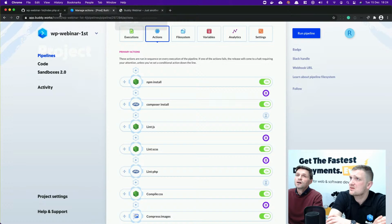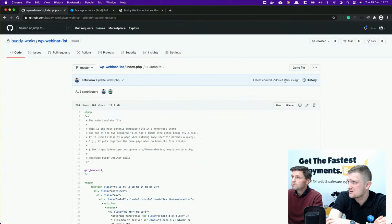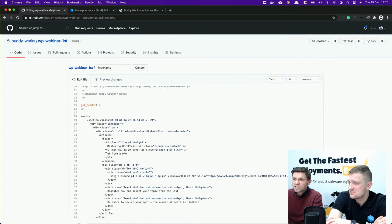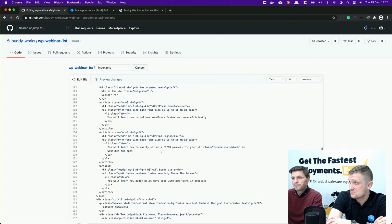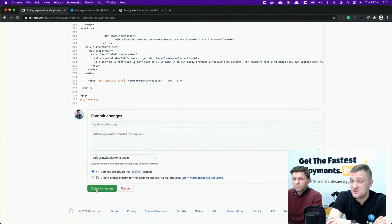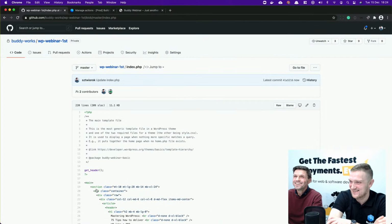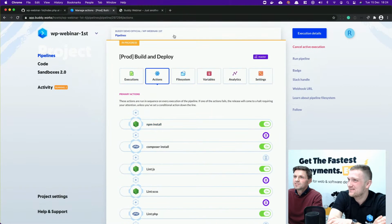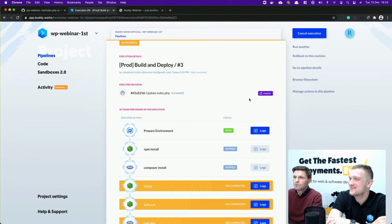Check it. I will edit our index.php file once again. Okay, let's make it 75 tips. Okay, let's see. Pipeline is already in progress. Let's see how it works.